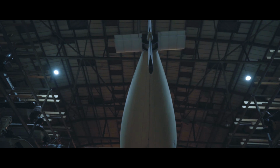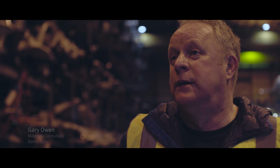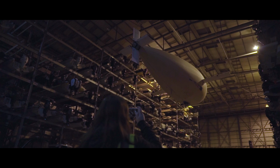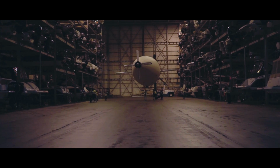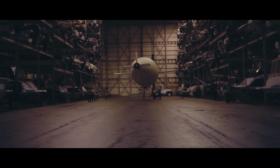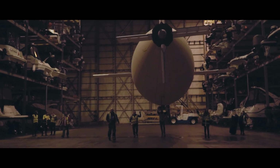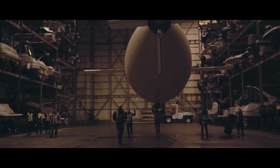Under autonomous mode, it can be left to its own devices. The ultimate aim is to have it at 20,000 metres. It's not at that stage at the moment, but once it gets that sort of level, it then becomes available for multiple uses. Low-level satellites, GPRS systems and surveillance.